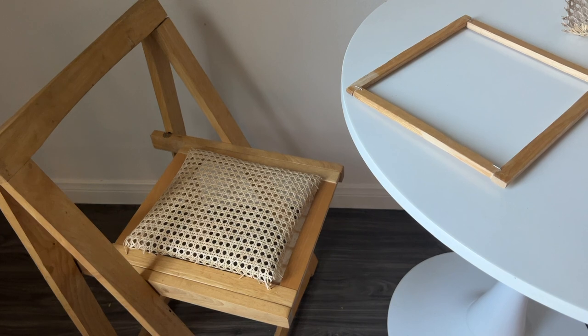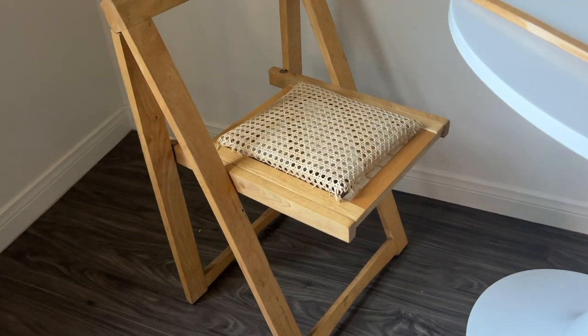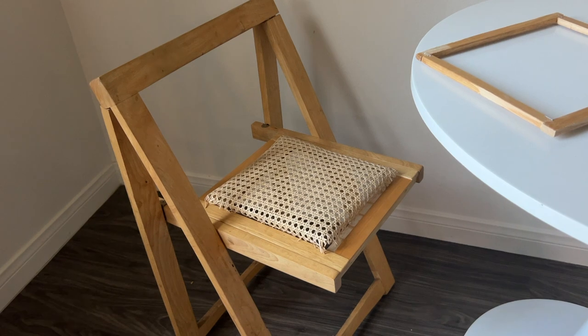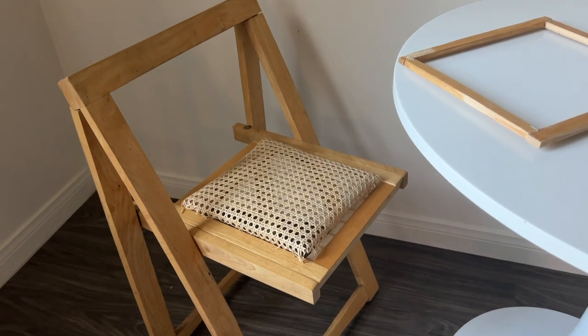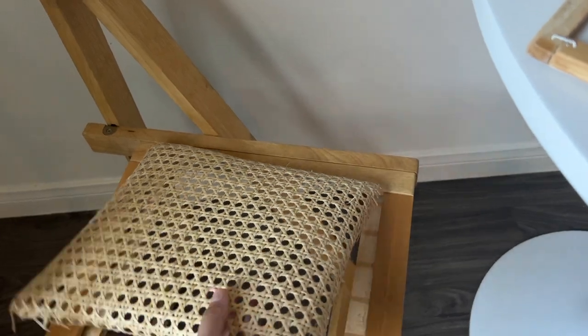Hey guys, I wanted to give you a little update. So I actually decided that I don't want to paint the chairs. After seeing the cane match so well with the wood, I think it actually looks much better as is. Once you paint wood, you can't really bring it back. So I'm glad I decided now rather than after in regret. But we are at the point of adding the cane.